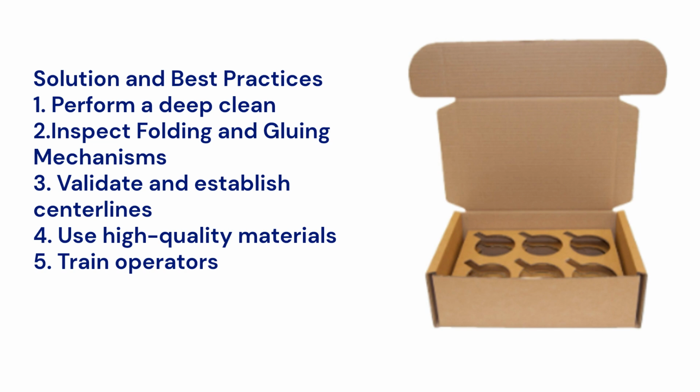Inspect folding and gluing mechanisms. Look for wear or misalignment in the folding wings and glue application systems. Validate at established centerlines. Periodically check that all machine components are aligned to the correct specifications. Use high-quality materials. Ensure the cardboard used for the boxes meets the design specifications and is stored in optimal conditions.